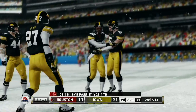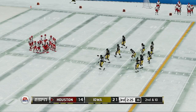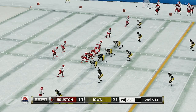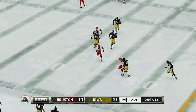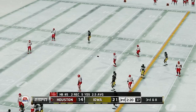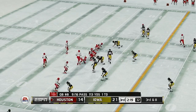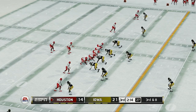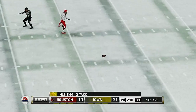Throws quick to the receiver, and it falls incomplete. The defense got some pressure and forced a bad pass. I think they've been a little bit more aggressive here with their pass rush, and that time it paid off with an incompletion. It's second and 10. Ball on the 25. Trying to set up a little screen, gets it to his tailback. He's knocked out of bounds at about the 27-yard line. Looking for his man, incomplete.